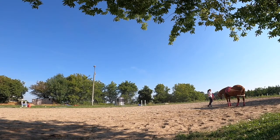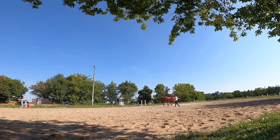For her, it seemed so scary, and she was not trusting it at all to go the opposite side. And it's actually one of her better sides too. It's the side that she's the most collected in all gaits. It's the left side. If I can get her to go left, it's actually the prettiest side.